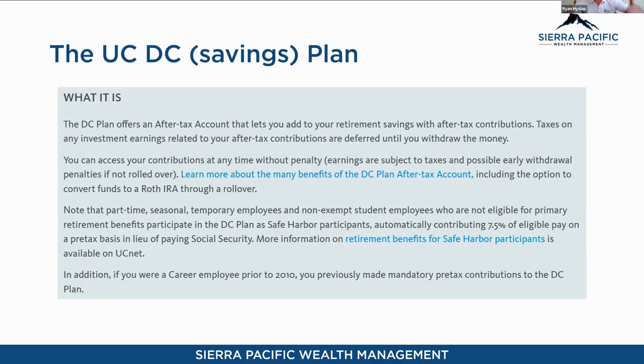Again, this is another great benefit. You're contributing after tax, and then you get the benefit of potentially rolling into a Roth IRA down the road. In addition, if you're a career employee prior to 2010, you previously made mandatory pre-tax contributions to this plan. UC retirement plans have gone through a lot of changes. Even in the time I've been working with UCSD since 2009, this is probably the biggest change I've seen, because you used to get a pretty sizable match within this DC plan. That's no longer the case unless you are a part-time seasonal employee, temporary employee, or non-exempt student employee who's not fully eligible for the primary benefit, meaning the pension. Then you participate as a safe harbor participant, automatically contributing 7.5%, right?